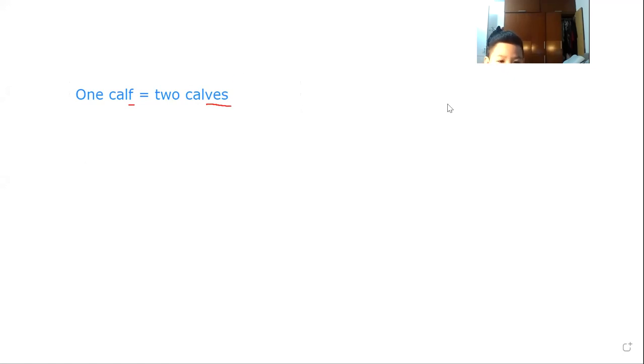Can you say that for teacher? One calf, two calves. One calf, two calves. Good job.